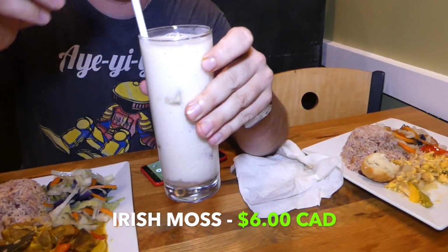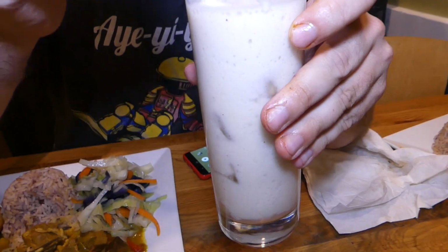This is called Irish moss. So it takes them a while to make this. So if you do come in, order it as soon as you can. It was described to me as seaweed, so I'm not sure.